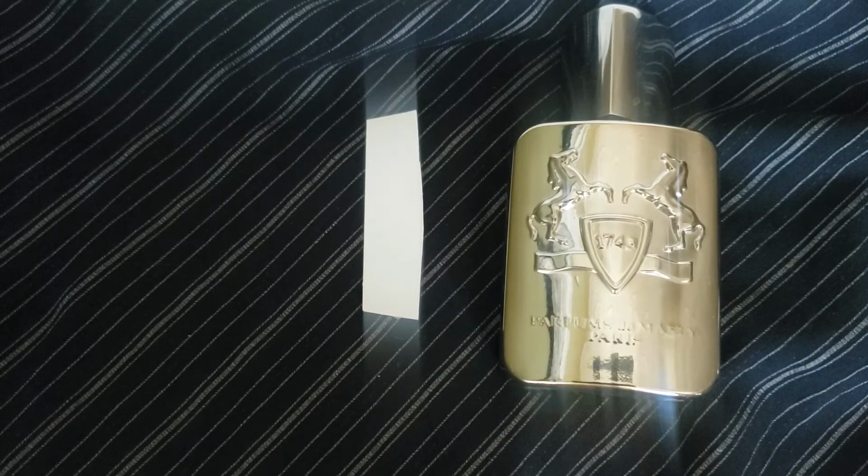So if you are worried about that and you are a person who doesn't really care for too much florals, you won't have to worry about that. This fragrance is not very floral at all. I know on Fragrantica they described it as floral, but it's not that floral.